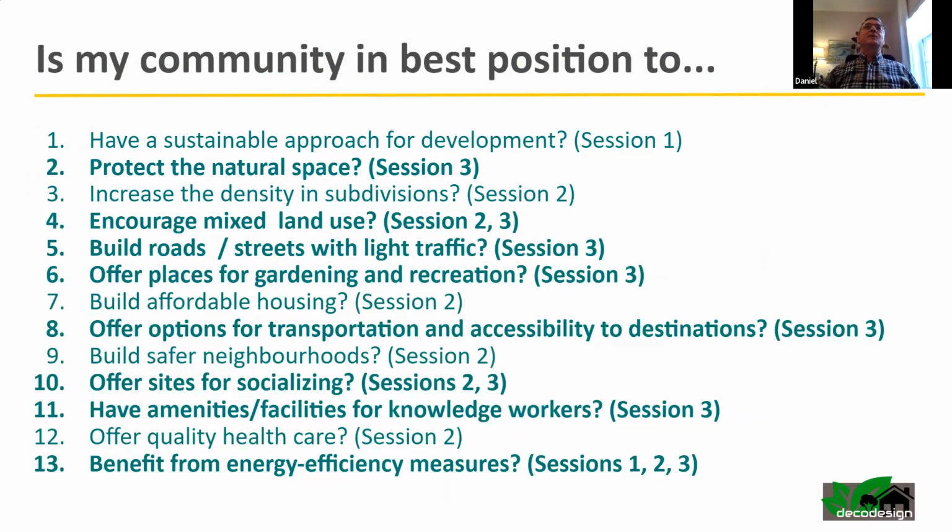Okay, now the questions we should ask when we want to build outside the box. These questions are pretty interesting, and we should keep them in mind. Do we have the possibility of a sustainable approach for the development of the subdivision itself? Can we protect the natural space? Can we increase the density in the subdivision?